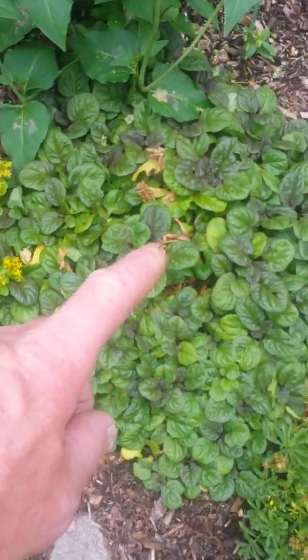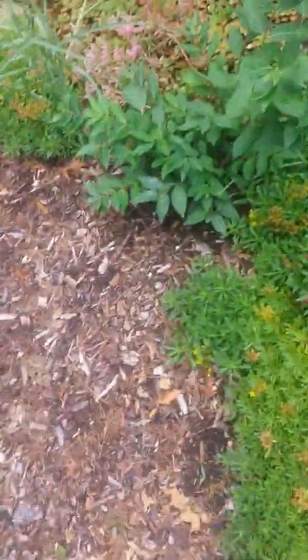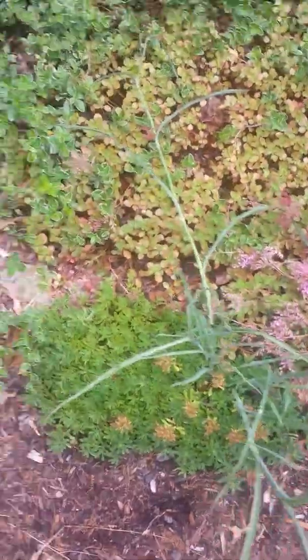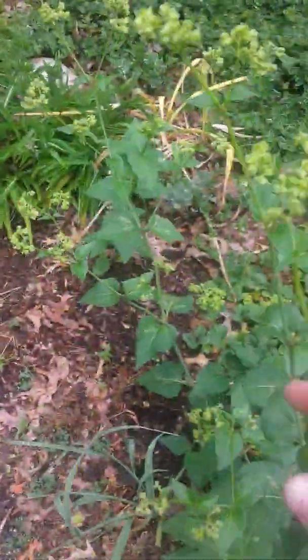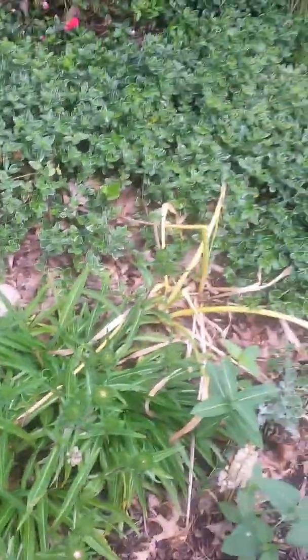These are ajuga, or what's the other name for bugleweed? And there's a little burning bush that the rabbit's been chewing on, so it stayed pretty small. Hopefully it'll bloom this year. More pretty sandflowers. These look like they're budding. I don't know what they are. If they're blanket flowers, my wife would know.